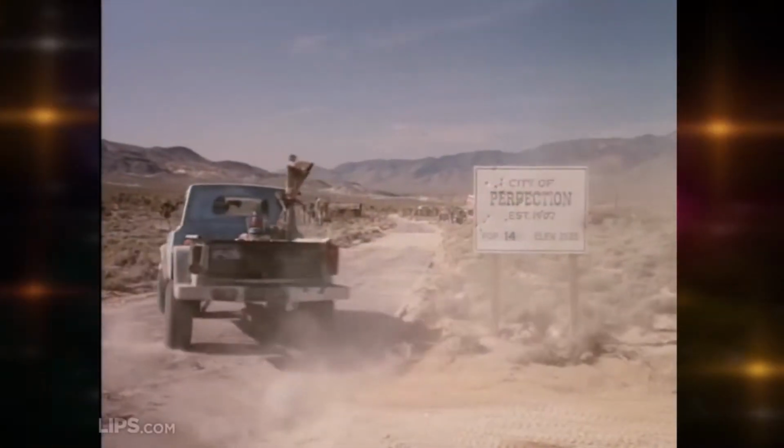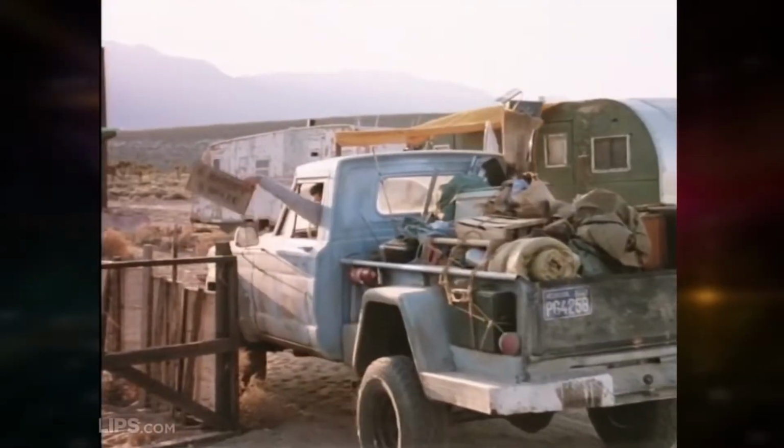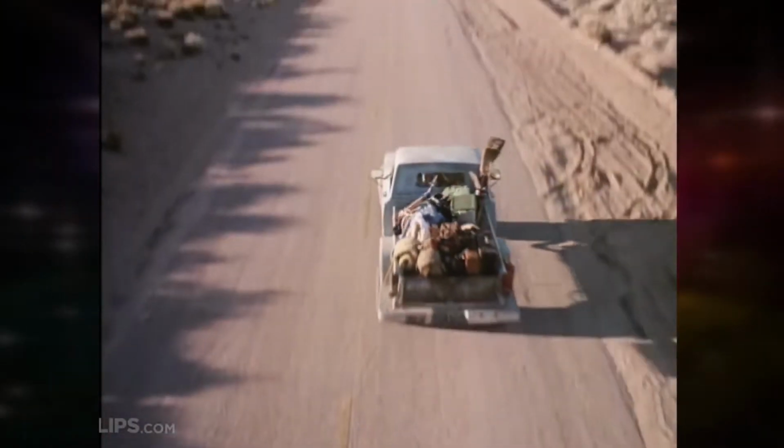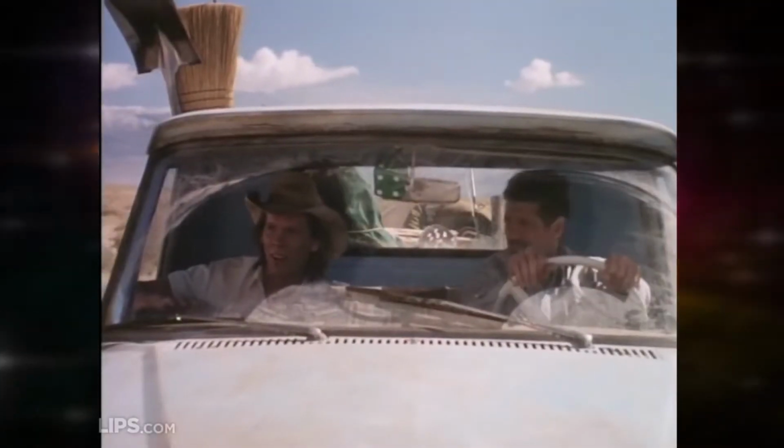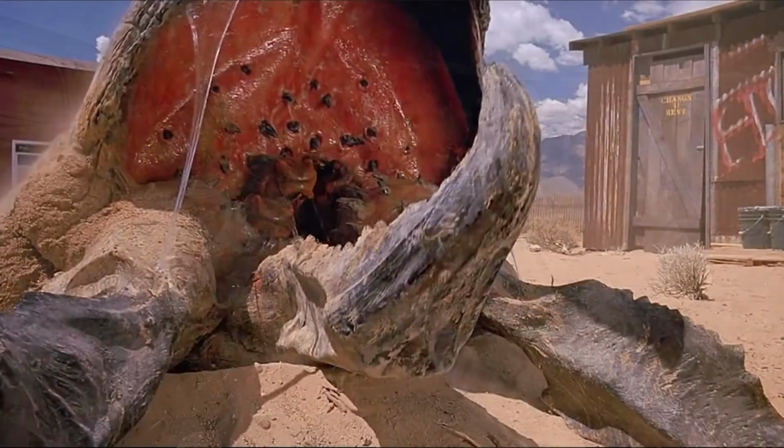This movie follows a group of natives of a small isolated town that defend themselves against the strange underground creatures which are killing them one by one. This movie, made in 1990, which stars Kevin Bacon, was very popular at the time.